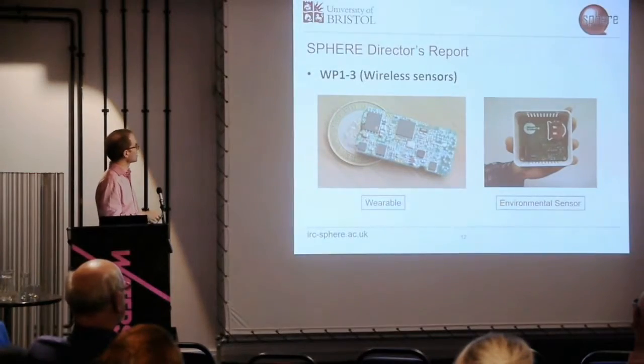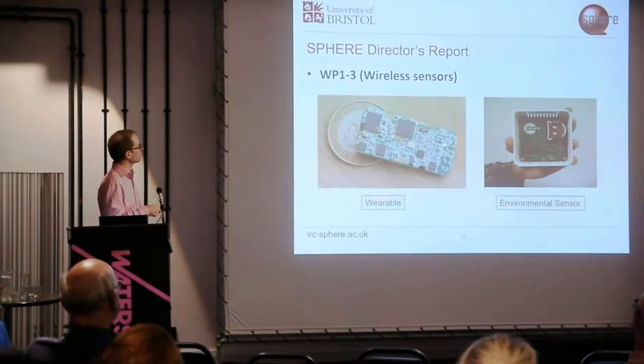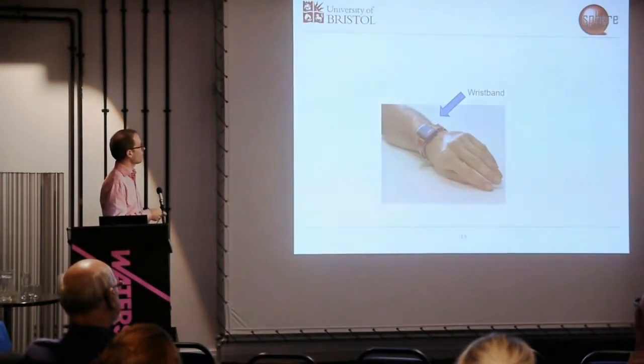So that's the inside of a Sphere wearable that sends information. It's a wrist-worn wearable, and it sends information to the house. We make environmental sensors as well, that measure humidity and temperature.